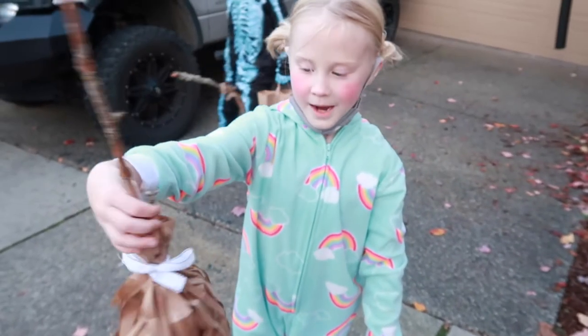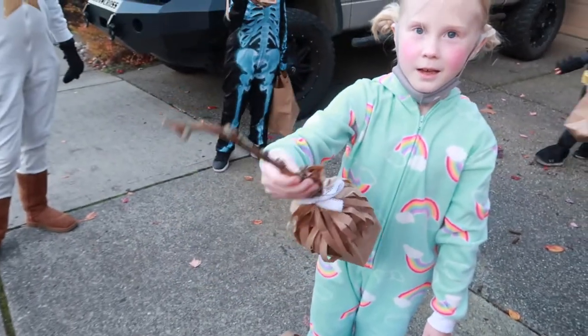That is so cute. It's a whisk broom. Yeah, it's a whisk broom. It's so cute.